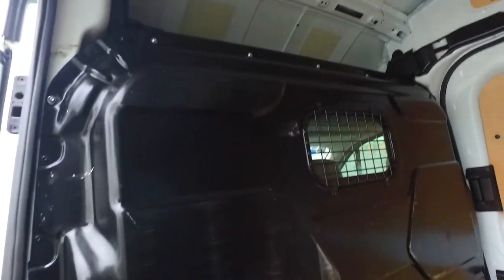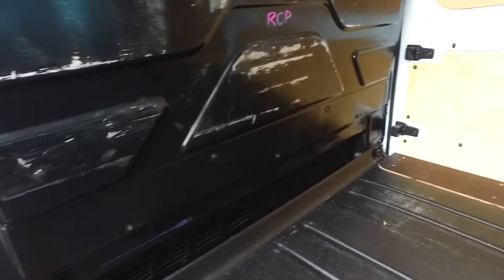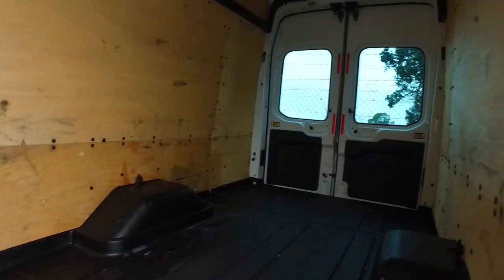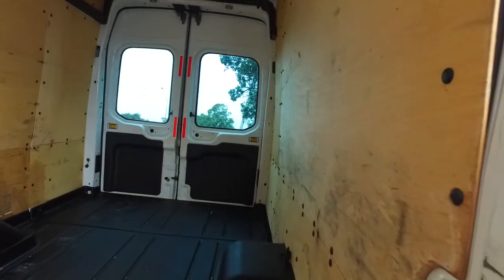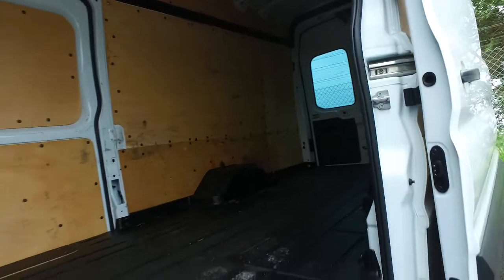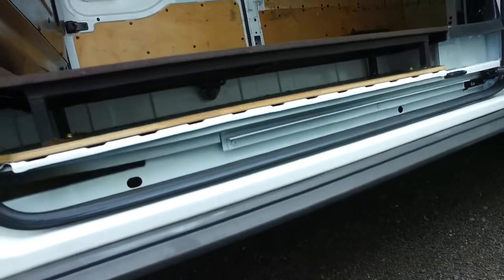So there are a few little scratches and marks in here, as you would expect, you know, with being a used van, but nothing like broken or anything like that. So it's got all your ply about the sides. Looks like there's your floor as well.